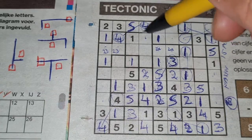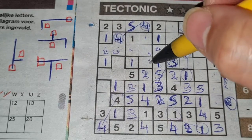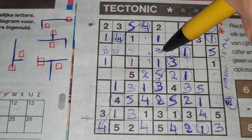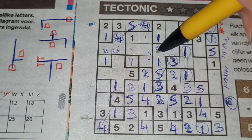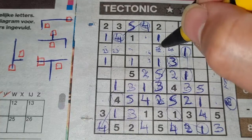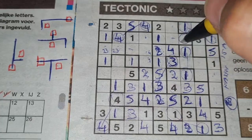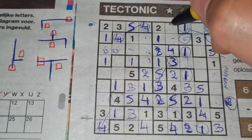This box cannot be a 4, that box cannot be a 4, so the 4 could be here, could be there. Well, that means that that box cannot be a 4. If I place a 4 here, I cannot fill any 4 in one of those 2 boxes. So this box should be a 2, and that box should be a 4. Those 2 boxes cannot be a 4, so 1 box left for the 4 should be here.